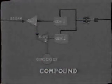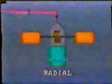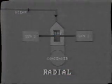In some instances, we may encounter two separate generators coupled together electrically and also through the turbine steam path. The compound turbine cylinders are arranged in series as far as steam flow is concerned. Another arrangement has two generators in tandem driven by the same turbine. And in yet another method, the radial type turbine drives a generator on either side. Clearly, the electrical coupling of these generators requires special consideration.